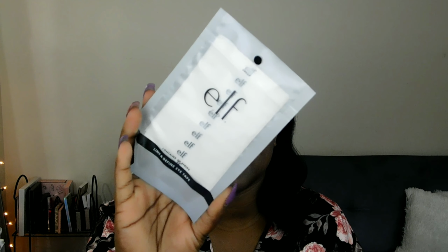and we're going to move into my wing liner. I actually like the way this eye look turned out. I really like the more sultry, neutral look that I have going on. Really like it, and I'm here for it. So these are the e.l.f. eye tapes. I tried them out the other day and I actually do like them.